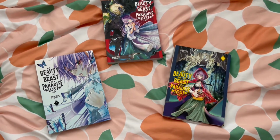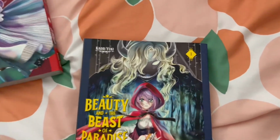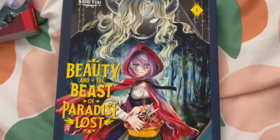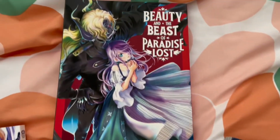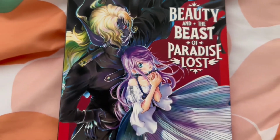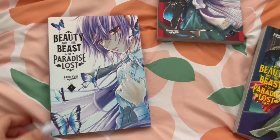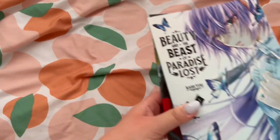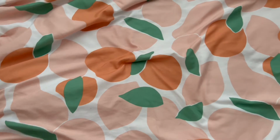I do have to say, I think I prefer some of her older works. But that's not to say that I didn't enjoy Beauty and the Beast of Paradise Lost as much as I did. It feels like it's not going to be any longer than like a 10-volume series, which is great for me because that's less money spent.